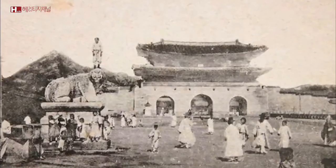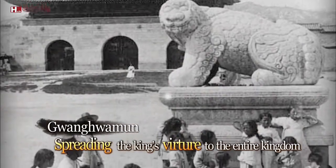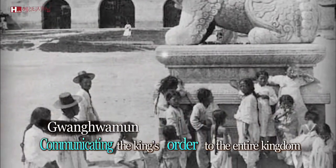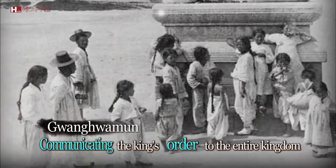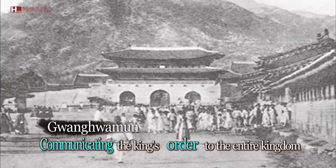In front of the palace was Yukjo Street, where many royal ministry buildings were located. Gwanghwamun Gate was a gateway of communication between the palace and the people. Thus, the name Gwanghwa was quite befitting.